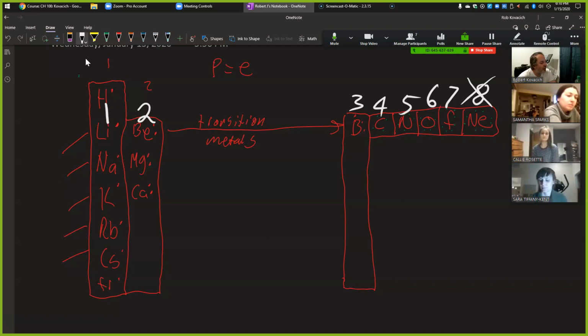So the goal of all of these atoms is to look like the atom in the column on the far right. Get a total of 8. Basically, for the most part, yes. It could be 2 as well. So most of the atoms are just looking for 8. Let's work with the 8 for a second.